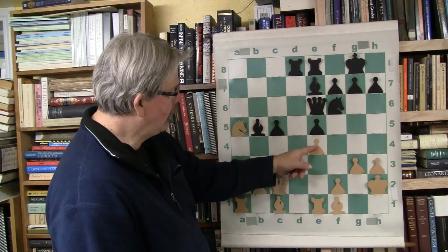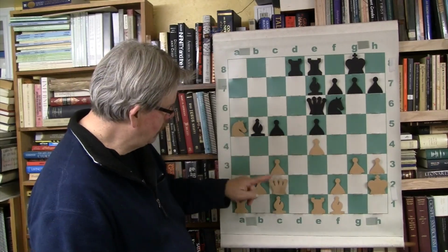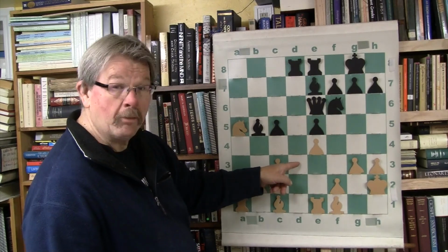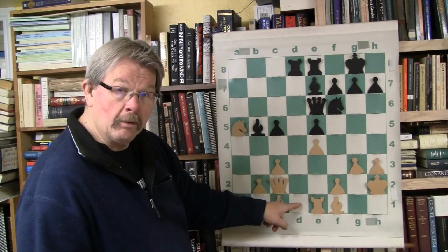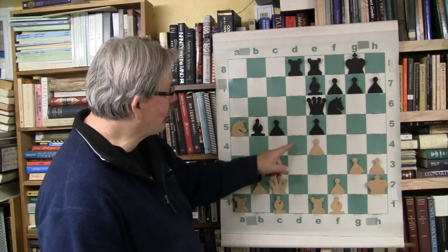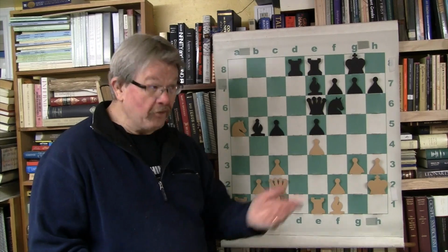Observe Bobby's position in relation to this open file, however. This square is unavailable. This square is unavailable. This square is unavailable. The majority of this file is useless. So, why expend the effort to fight him for it when he can't use it anyway? That means that rook is not being as effective as it could be doing something else. So there's the other alternate strategy when your opponent gets an open file.